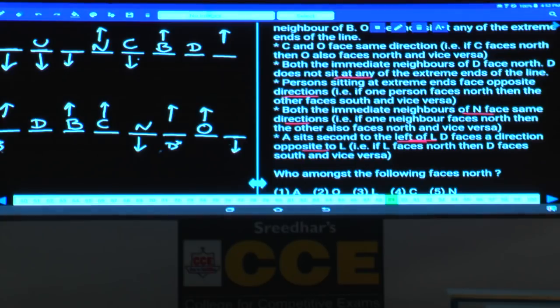A must be at this third place, and L is here, and this person is O. Now see here, A sits second to the left of L, and A is facing south. A is seated second, L is facing south, and A sits second to the left of L is valid. And in this case, A sits second to the left of L. Tell me where can this be? Can you take L at this place?